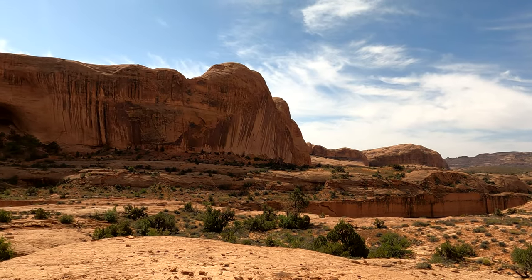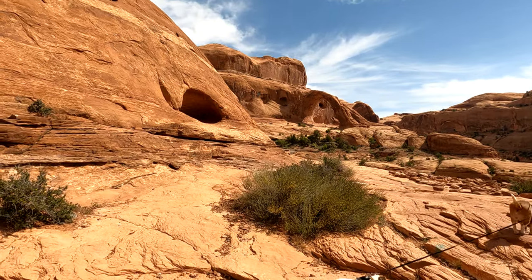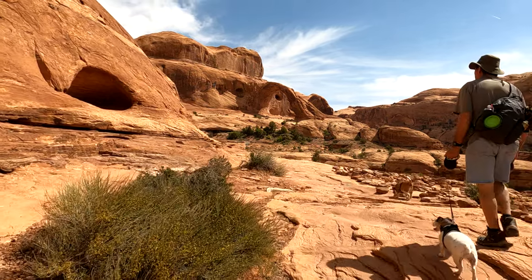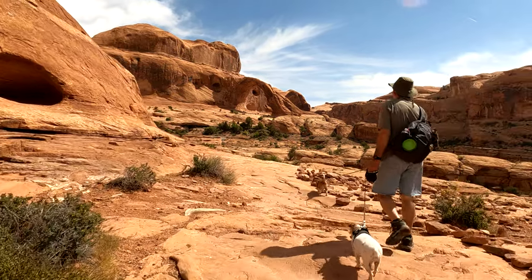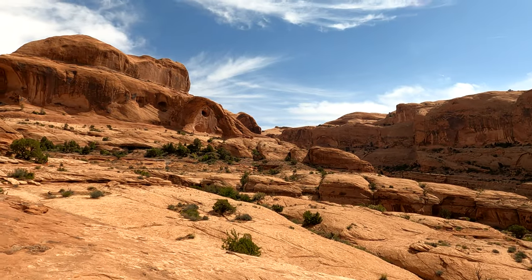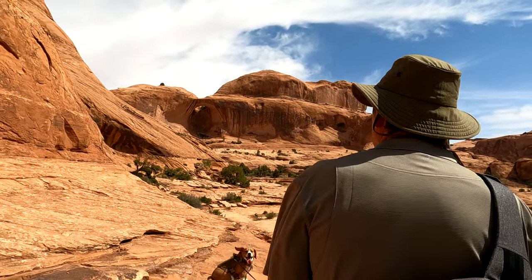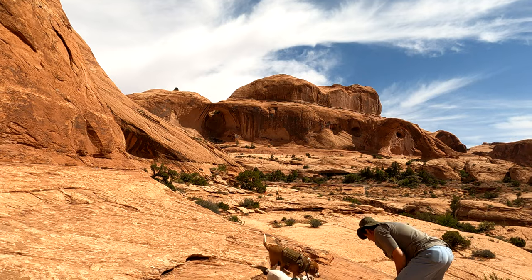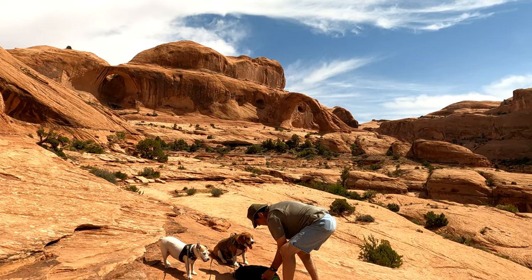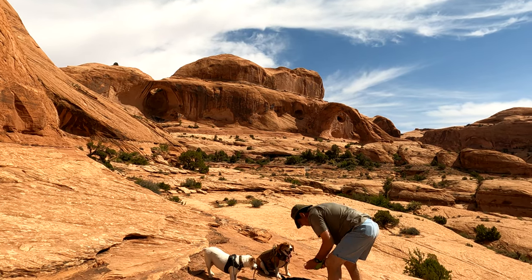Hear the little bird? So here is the Corona Arch. We see it this time. It's quite large. Look at that. That's something else, isn't it? There's another little hole that's coming up through there. You see that? Well, we believe that we have seen enough of Corona Arch from this point right here. We are going to reverse course.